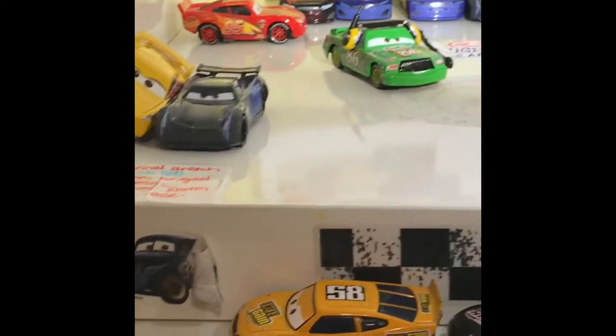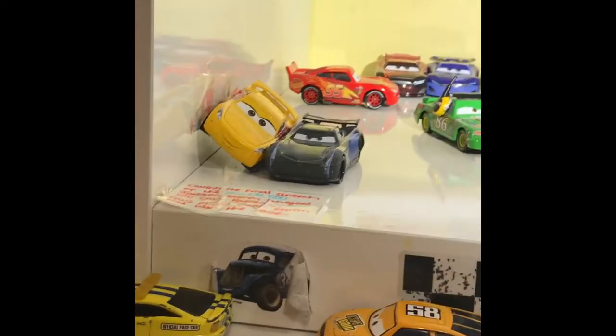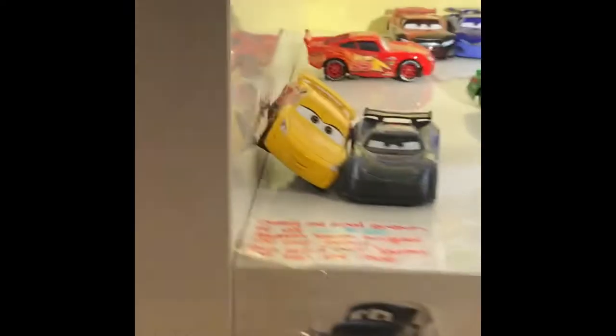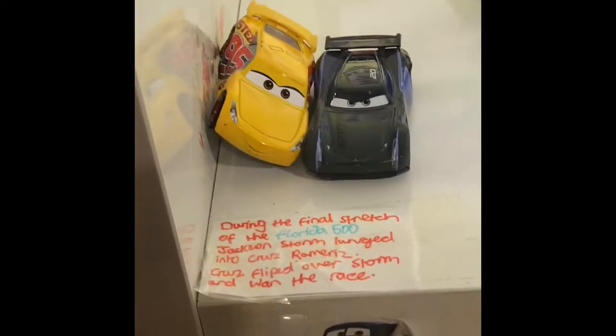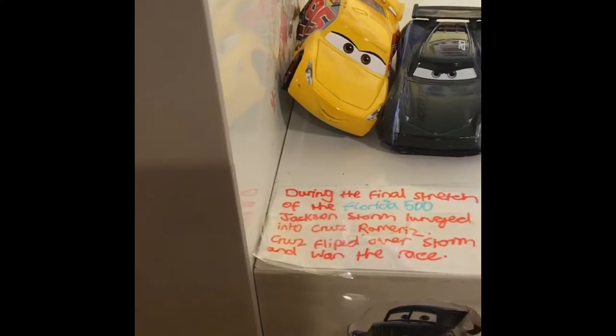Also, we decided to add in a nice touch. At the end of Cars 3, Jackson Storm lunged into Cruz Ramirez and she flipped over him. So what we decided to do is add even more diorama. Storm looks like he's bashing Cruz into the wall, and then she's about to flip over him.